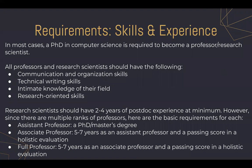All right, and in most cases, a PhD in computer science is required to become a professor or research scientist. Generally, all professors and research scientists should have communication and organization skills, technical writing skills for writing those research papers, and intimate knowledge of their field, which they usually gain through their PhD and writing their thesis or dissertation. And of course, research-oriented skills like best practices for writing papers and generally how the research process should work for their field.